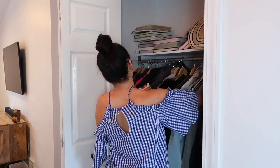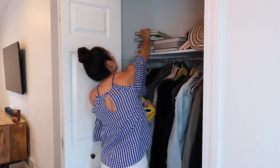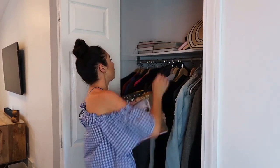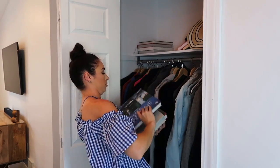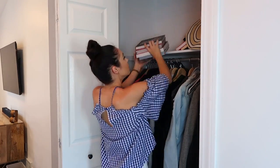So first things first, I'm pulling out all of Chad's cookbooks. He has a ton, and we've been looking for a bookshelf for these for the longest time, but we aren't sure exactly where we want it or what we want it to look like. Until we figure that out, I'm going to put these somewhere else, because the front hallway closet is obviously a very random place for these.